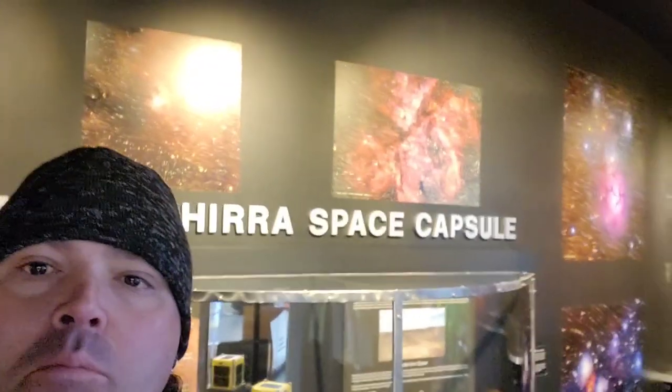Here in this museum, they have a planetarium where you can learn about space and all the different things we've discovered by looking into the night sky, taking pictures of it, and figuring out where we fit in the big, big openness of space.